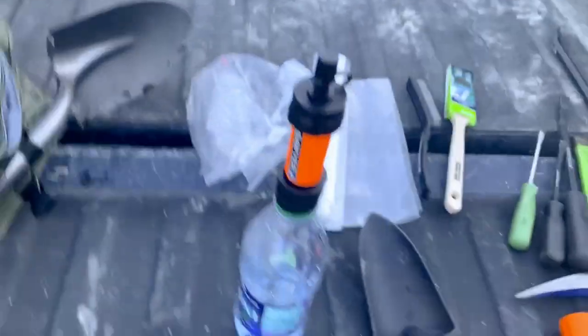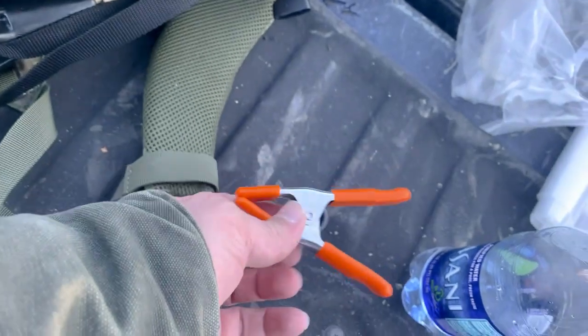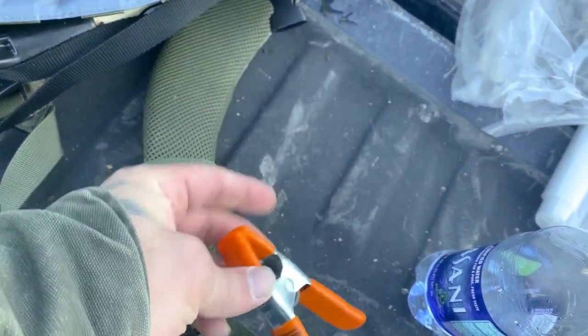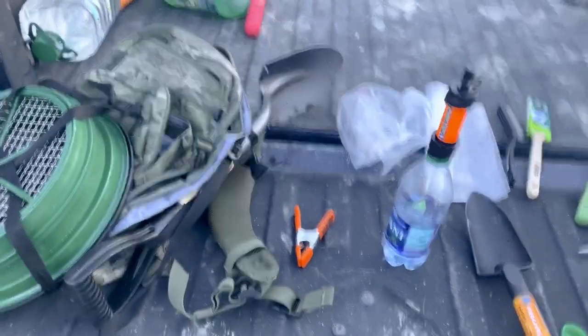And then you've probably seen this on the bag. It's just something I use for my camera. I can take that and post it to a tree or something. Kind of helps out. They're kind of handy. But anyways, that's what I have in my bag. That's what I brought with me today.